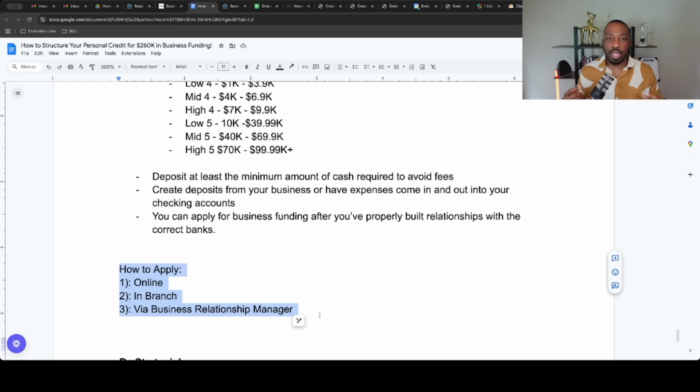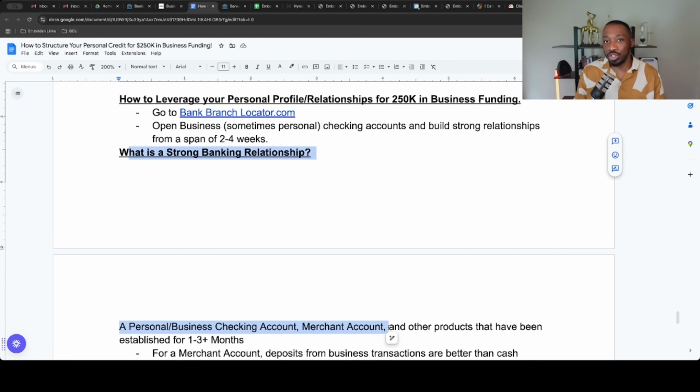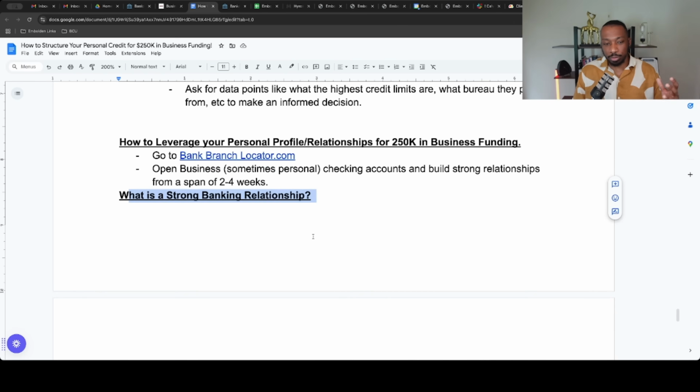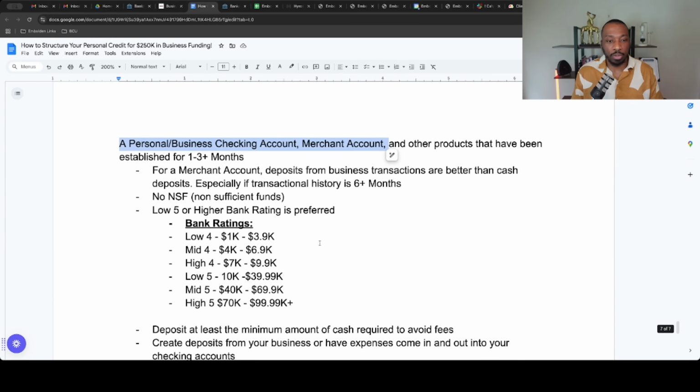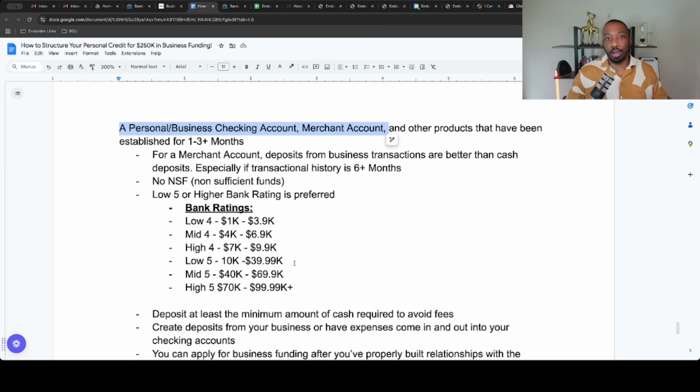So this is how I would structure my personal profile. And again, I even added business because you could do the same thing with just personal, right? But it's going to work even better because you're going for business funding if you build your relationships on the personal and business side, right? And that's what that looks like when you're ready to apply. So we broke this all the way down. We broke down what credit cards I have, which credit cards you should look to get. We talked about relationships, what banks you should open business checking accounts with or personal checking accounts with, so you can grow your relationships, how to look at which bank accounts to open yourself, and how to even grow the relationship. How much cash you should be depositing, how long you should wait. So we really broke this all the way down.